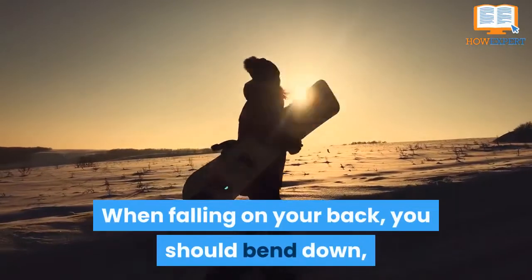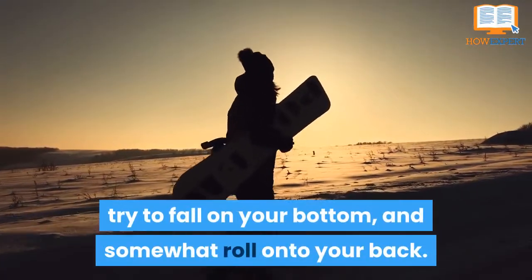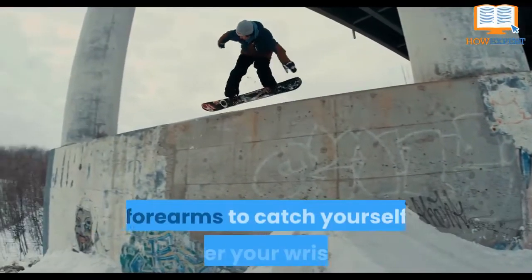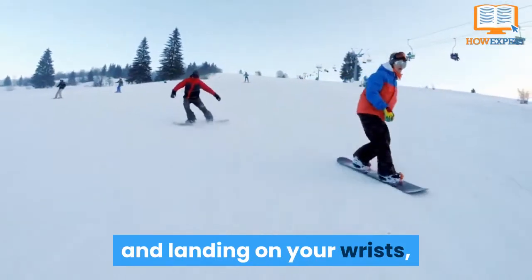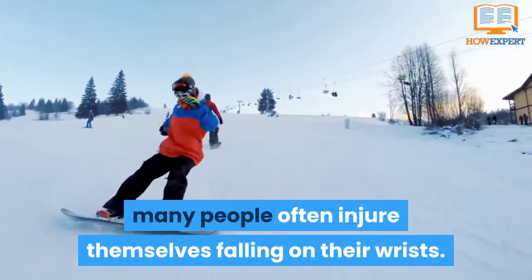When falling on your back, you should bend down, try to fall on your bottom, and somewhat roll onto your back. When falling from the front, bend your knees first, then use your forearms to catch yourself over your wrists. The biggest thing to avoid is putting your arms out and landing on your wrists. Many people often injure themselves falling on their wrists.